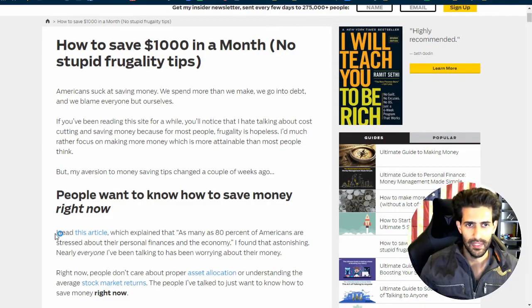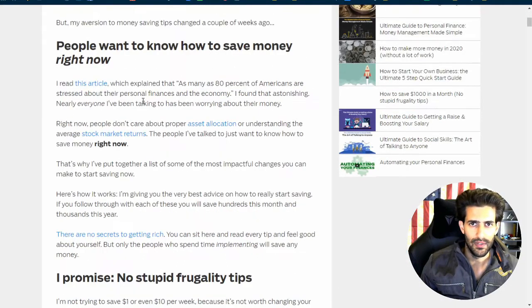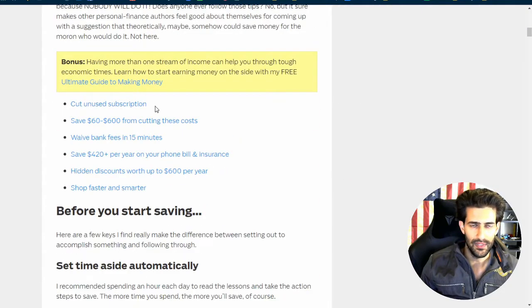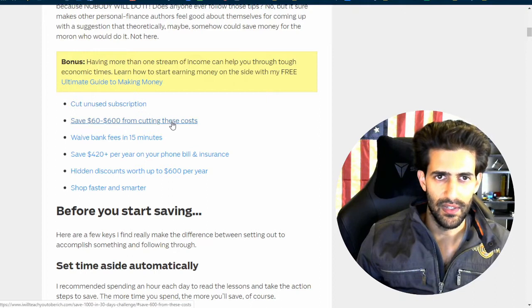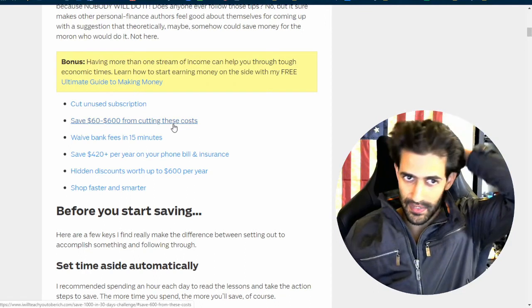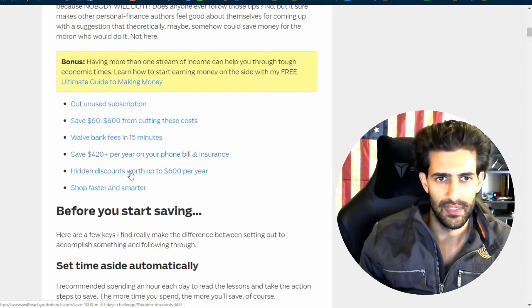So let's go ahead and read this. This is how to save $1,000 a month, no frugality, stupid tips, some stuff about how Americans suck at saving money. All right, so we're going to look at start saving. So here we got some advice. Action items that we can maybe go do. Cut unused subscriptions. Save $60 to $600 from cutting these costs. I guess we got to click it to find out. Waive bank fees. Save $420 per year on your phone bill and insurance. Hidden discounts. Shop faster and smarter.